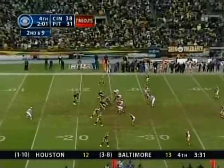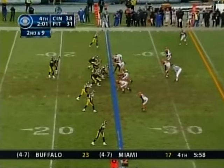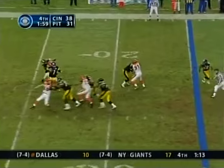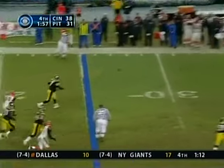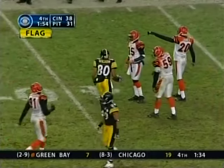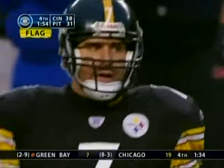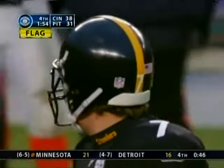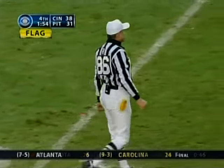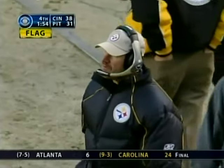From the 25, Roethlisberger with his 3 wide receivers right and 1 split left. Steps away from pressure. Throws on the run, complete. And it's a first down. A flag is down. Back at the 20. Cedric Wilson a catch. And let's check the penalty. And they're going to bring it back. Bernie Kukar not looking for a lift home.